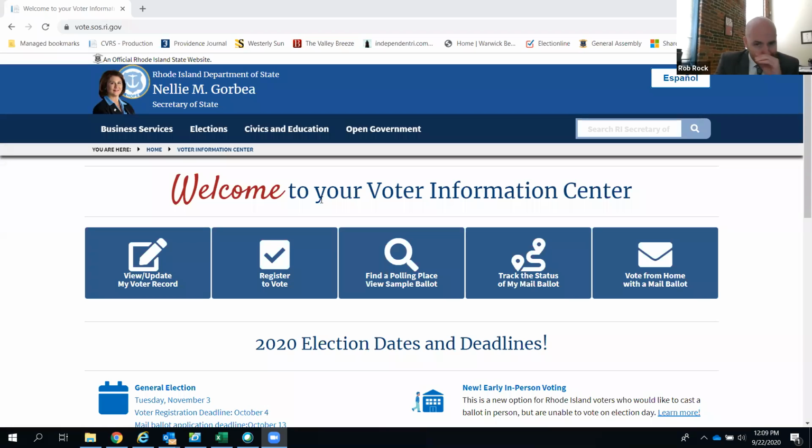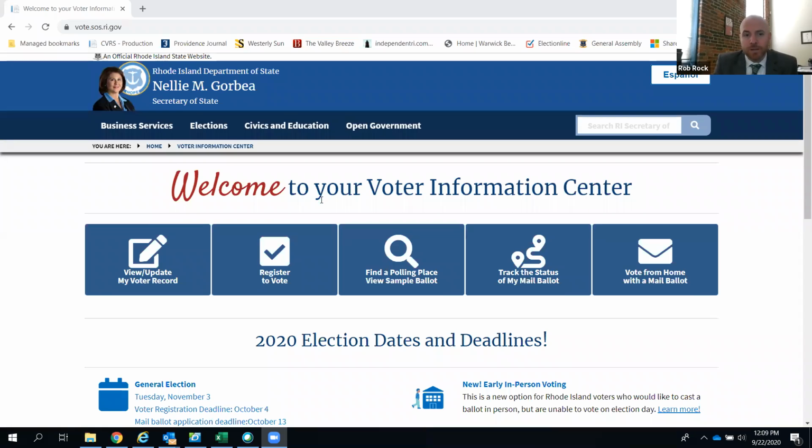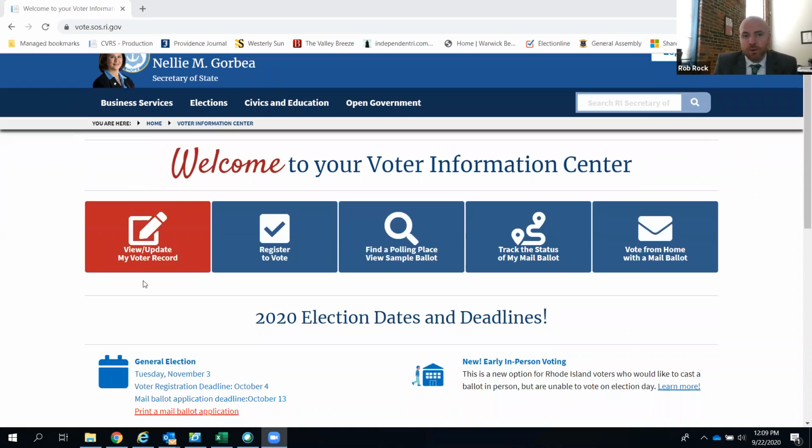This is our homepage, and I'm going to refer to it quite a bit over the course of the training. You can do a lot of things here. If you're already registered to vote, you can update your voter information. If you've moved or you want to change your party, you click this tab, put in your driver's license number, and update your information. If you're not registered to vote at all, you can click on this tile and register to vote.